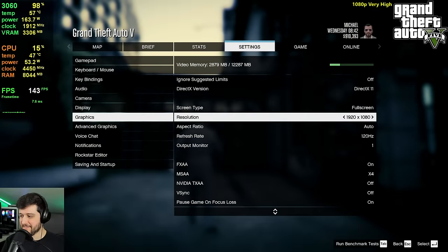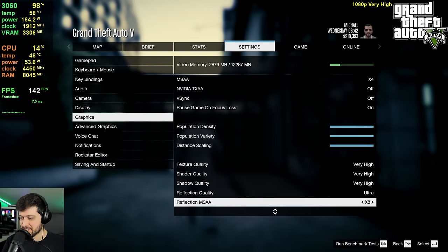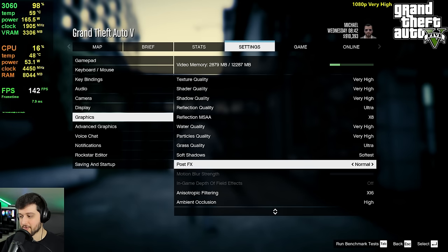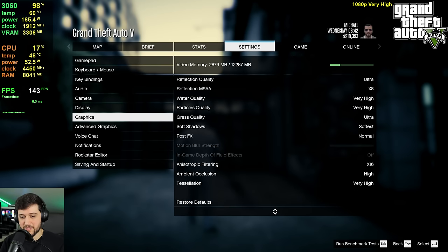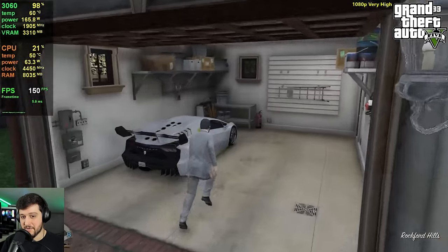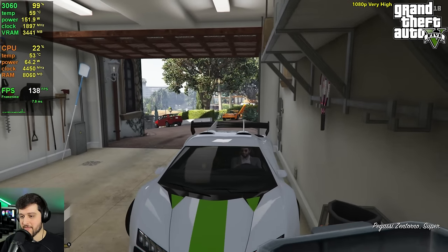Next is GTA 5 at 1080p resolution, 4x MSAA anti-aliasing, and very high settings slash ultra settings. The only thing that's not maxed out is post effects, which is on normal instead of ultra, because normal doesn't introduce any motion blur. And over here, everything is turned off. These are really, really intensive settings. But hey, the 3060 has no issues with GTA 5 whatsoever.